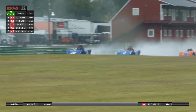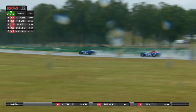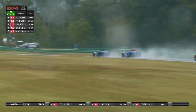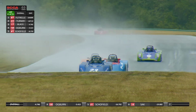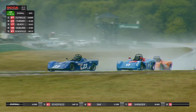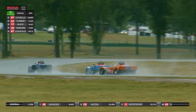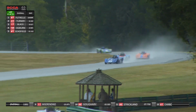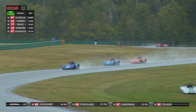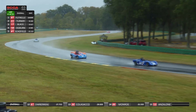This is 2, 3, 4 now nose to tail as they've caught Russ Turner. Yeah, Russ Turner thought he had a comfortable lead. Not so much anymore. I'm not sure anybody's comfortable in these conditions. This is second, third, and fourth. Ogburn going to take a look. He's right there. 2 laps to go, and it's 3-way. Look at him sliding, just dirt tracking all the way around 1. Black getting a little tail happy. Ogburn trying to take advantage. Russ Turner looking in his mirror saying, where did these guys come from?